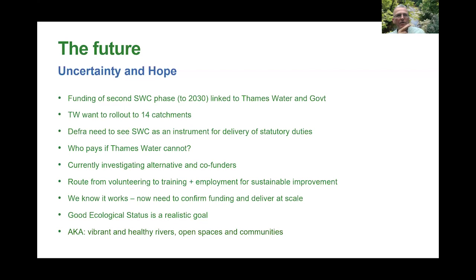But what we've understood from these pilots is that you can expect that it will deliver transformational change. You just don't know what that transformational change is going to be, and that requires trust, and it requires people stepping into the unknown somewhat. We do believe we can get good ecological status. We think that's a realistic goal, which for an urban catchment is remarkable, I think. And we don't talk about good ecological status with most of our stakeholders.